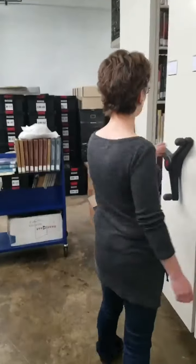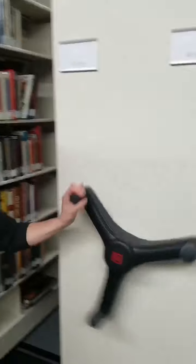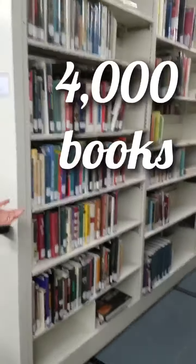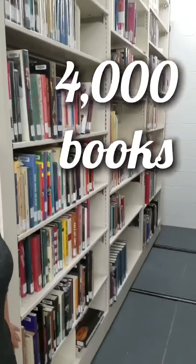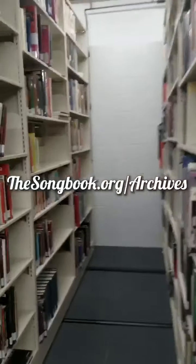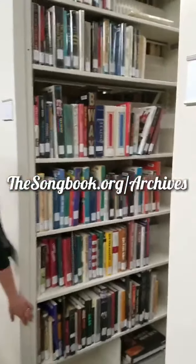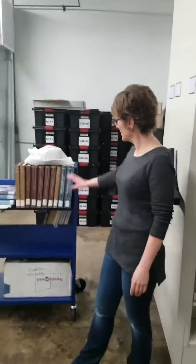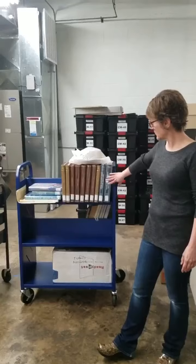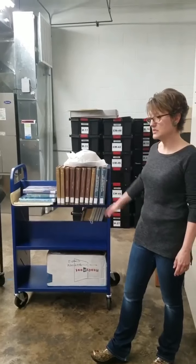And then back here, because we don't have a separate library facility, we house our books. And we have, I think, about 4,000 books in our collection. Those are cataloged and are available in Library World, which is accessible via the Songbook Foundation's website, as well as in WorldCat. And you can see here we've got some books that we need to shelve that have the nice covers on them that Carol has created for us.